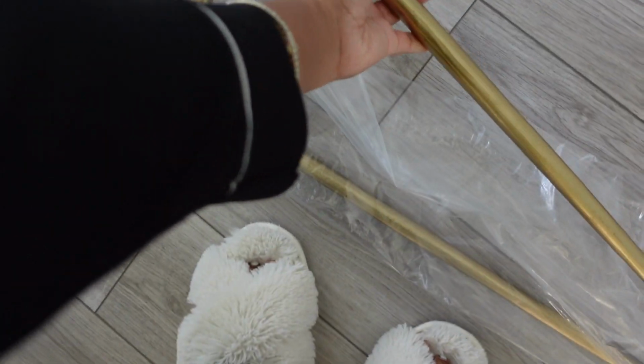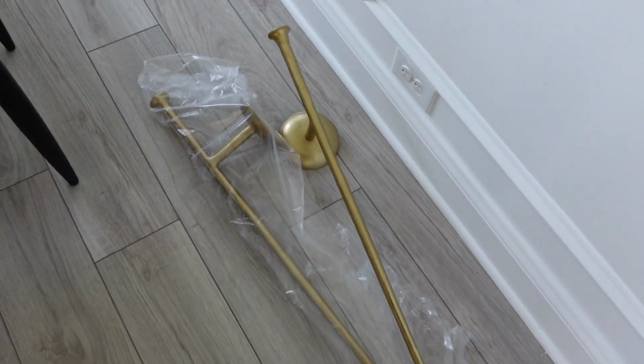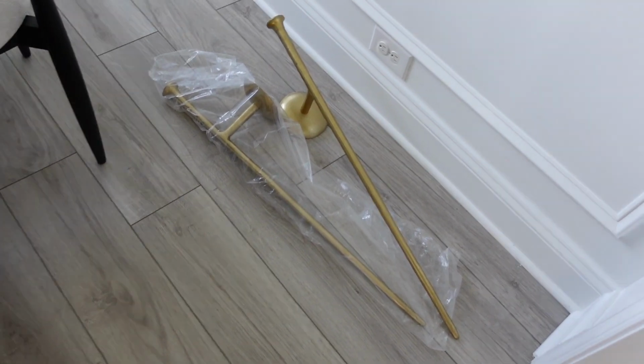So those are the sconces, and I'll leave those linked for you guys. But now we're going to go ahead and straighten up real quick. Oh my god, I look crazy. I need to put my dishes away and put the kids' table away and stuff. And then we're going to go ahead and get dressed for the day. So let's go ahead and get to it.